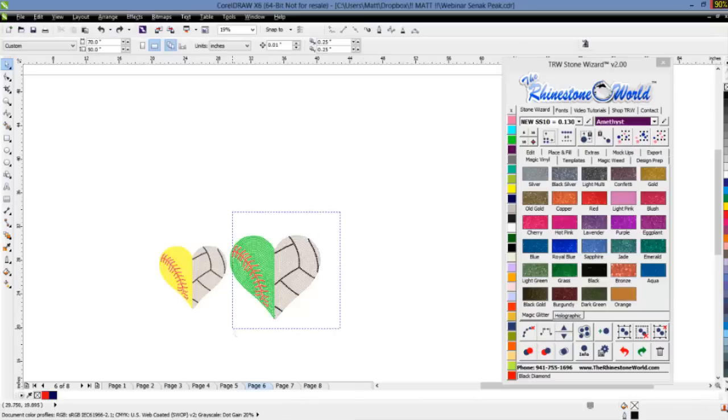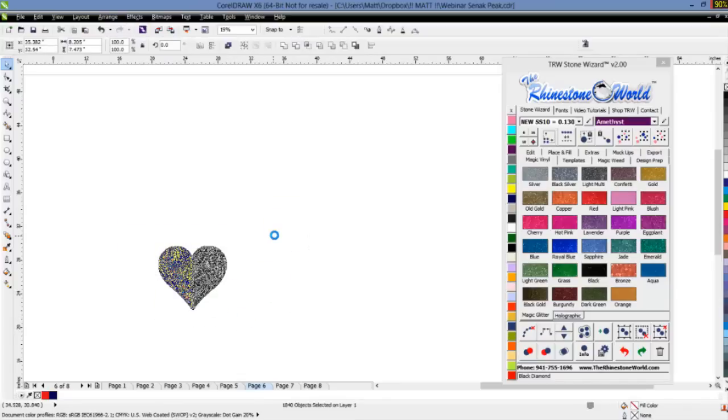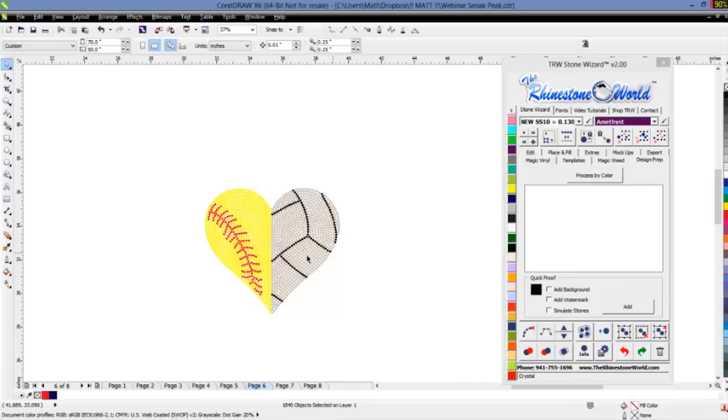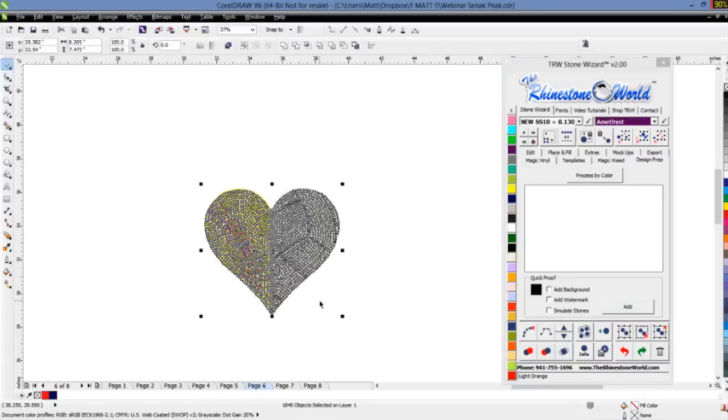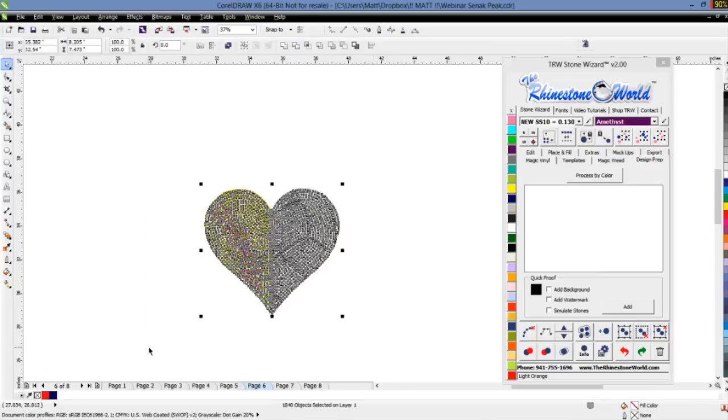Okay, so now I have this design here. I had a couple people asking about the design prep. Well, let's play with Mr. Design Prep here. Design Prep, okay? Got a big screen here, got my design right here. Highlight my design. I got someone that's in my store right now or online or wherever, and they want to see this design, but they don't like the colors. No problem. Highlight my design, process by color.